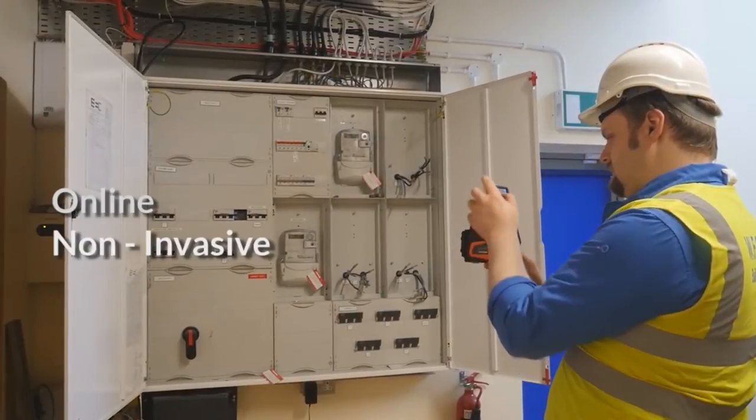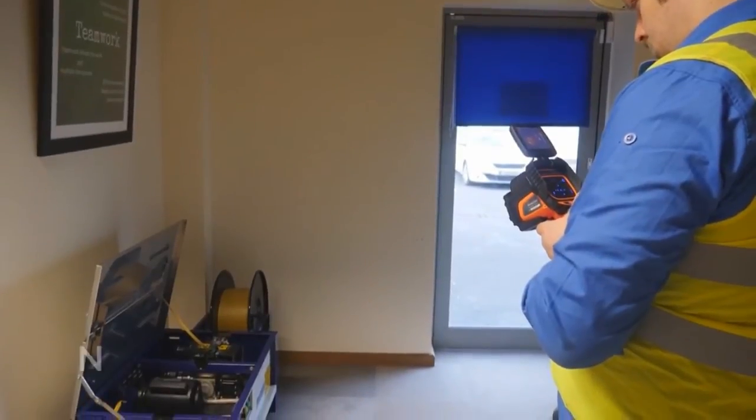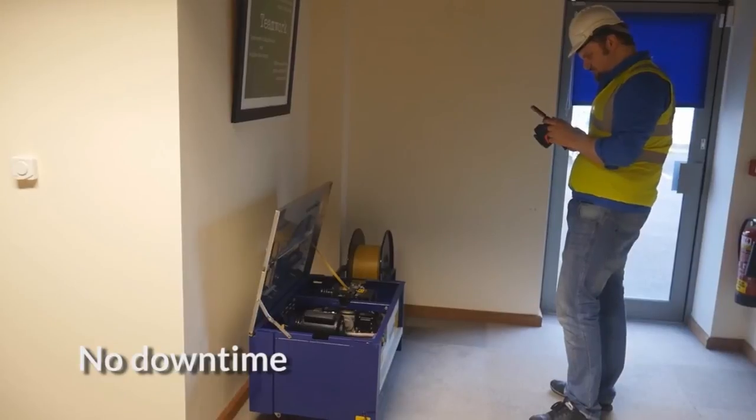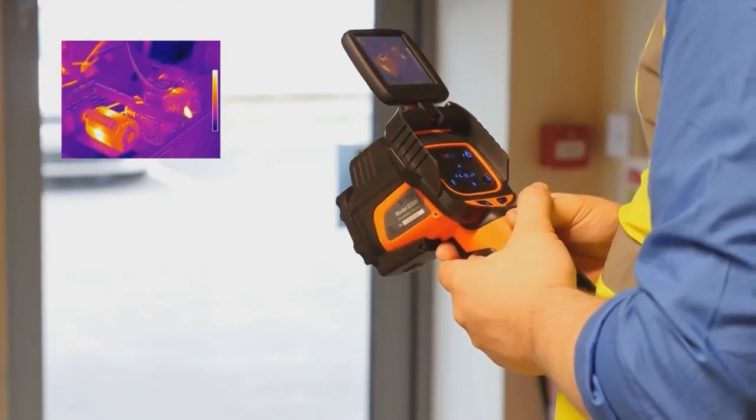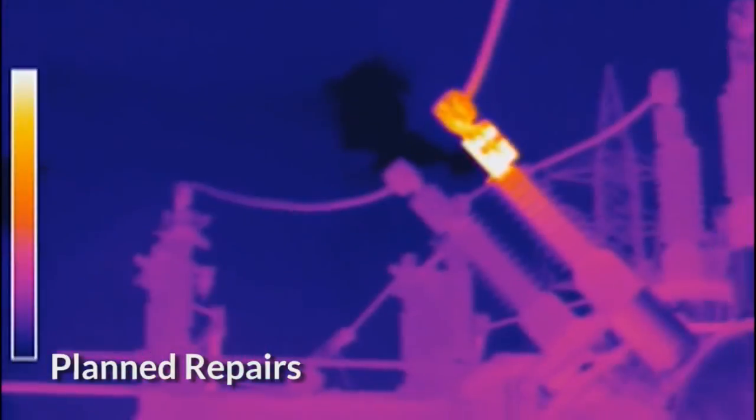The Satir Thermal Imaging Camera is an online, non-invasive, and non-destructive predictive maintenance tool. This means that the thermal imaging inspections can be carried out while the electrical circuit is energized. With a thermal imaging survey, businesses can detect problems before they cause a forced shutdown, hence allowing the company to plan for scheduled repairs.